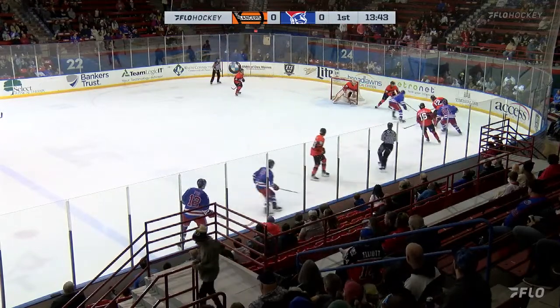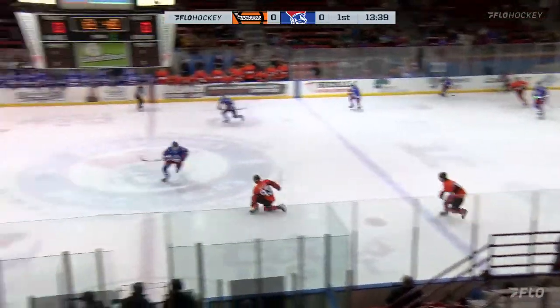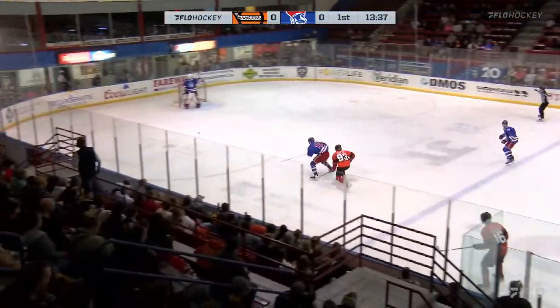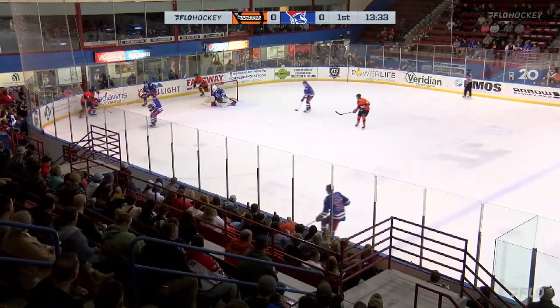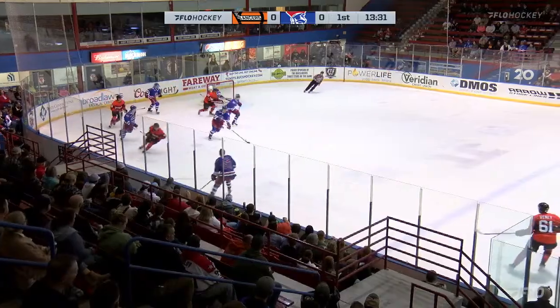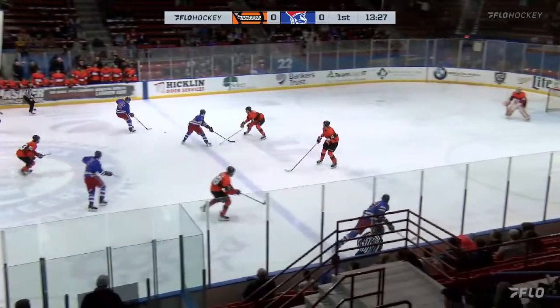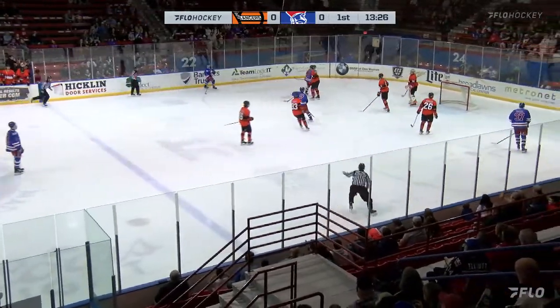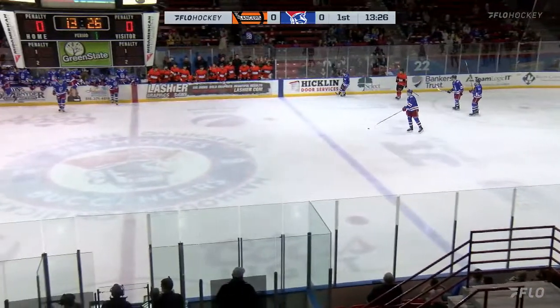Lancers pick it up down below the goal line. Sent over to the far side. Lancers up through center ice, down into the Buccaneer end of the rink. Dyer chasing after it for the Bucks. Back to play it is West. West to Keevan, and a Buccaneer is able to chip it up out of the zone all the way up through center ice, down into the Lancers end of the rink. We come in offsides, 13:26 of the first.